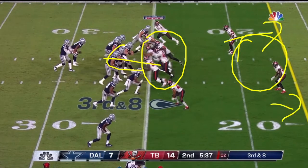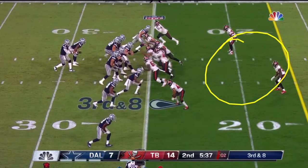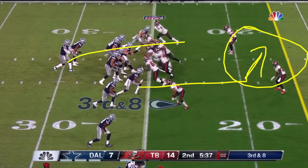Without as many bodies, they've got to play everything in front of them, especially the secondary, as all those guys are moving forward, which means that this area of the field is completely open. He knows that he's got this receiver running towards that area, and he simply just has to stand in there, wait for the play to develop, and throw into it.